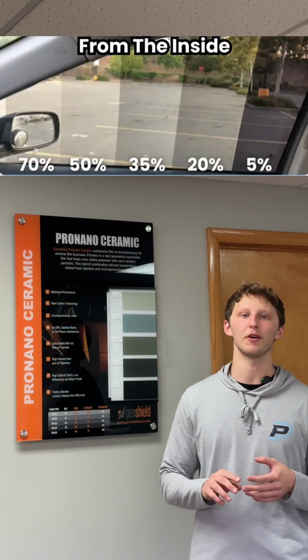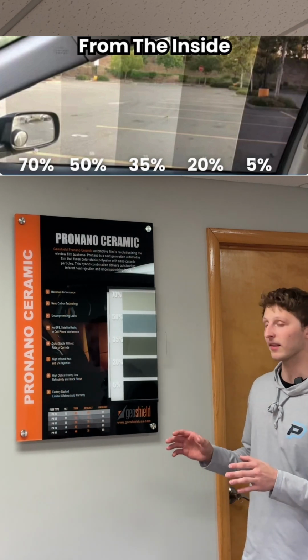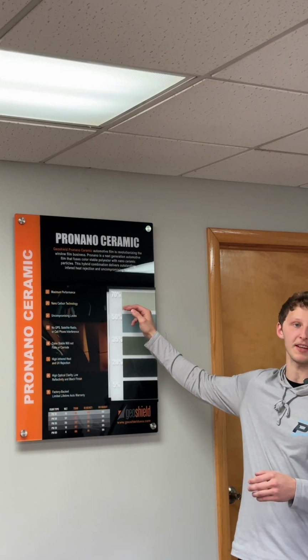So now that you know the difference between the options and quality of films that you can get, you have to choose a percentage. This is often referred to as VLT, or visible light transmitted, and the numbers are going to dictate the amount of light that comes through the tint. For example, a 5% tint is going to allow 5% of light to come through, whereas a 70% tint is going to allow 70% of light to come through.